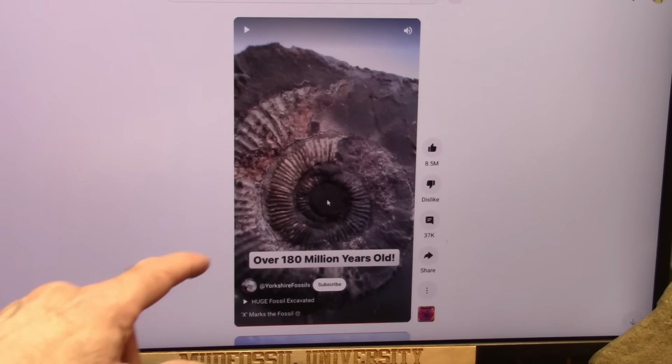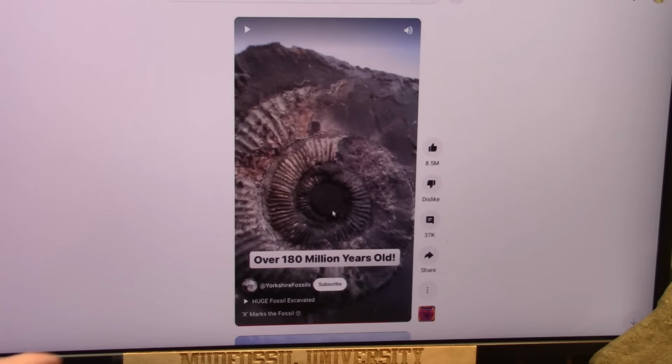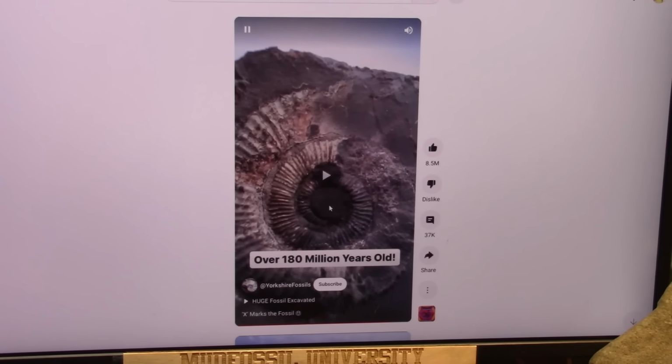You know, before I go any further, you see that ball in the center? There's a lot of these balls around the Earth. They're called Mokey marbles, which are these little black balls. But let me just continue on with this. He's talking about over 180 million years ago. No.